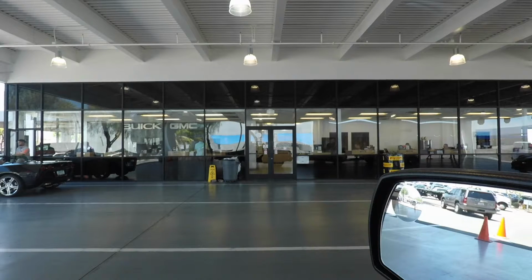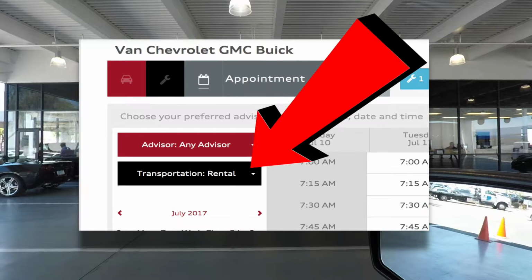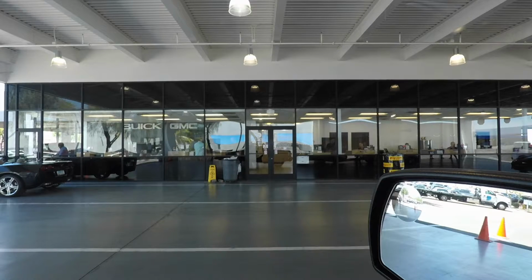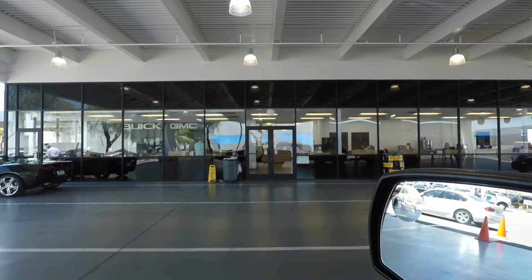When I put my request in yesterday for my appointment, it flat out says shuttle, rental, whatever. I put rental, so somebody should have called me this morning and said, hey man, just so you know, before you make a half an hour drive here, there's not going to be any rental cars here. We're all out of cars. I'm sorry. So your website's shit, and I'm not going to take responsibility for that.